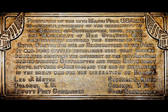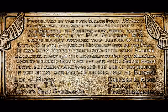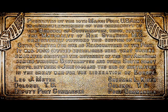This is the plaque that's over the alcove in the art gallery that was hidden in plain sight. Presented by the 14th Major Port US Army in acknowledgement of the generosity of the Borough of Southampton, which during the mayoralty of Rex Stranger gratuitously provided this section of the Civic Centre for use as the headquarters of the port. It was from the officers established here that orders emanated directing the movement of the vast American armies through Southampton and other south coast ports between the 6th of June and the end of hostilities, for the Operation of Europe.